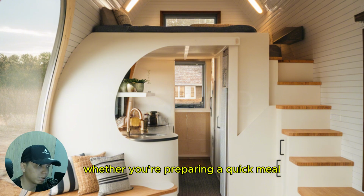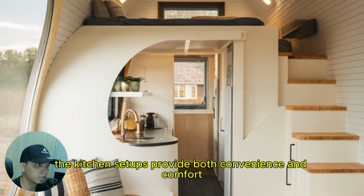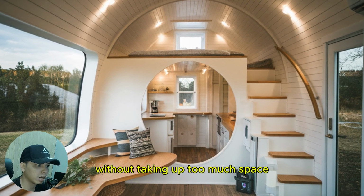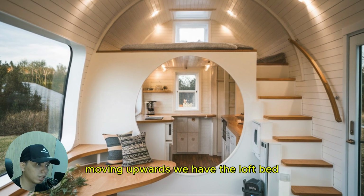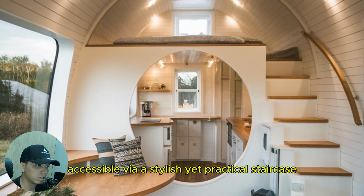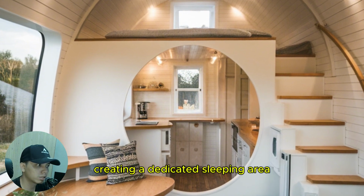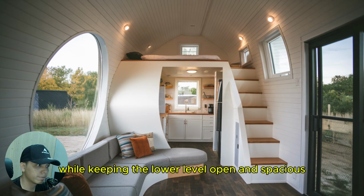Whether you are preparing a quick meal or brewing a fresh cup of coffee, the kitchen setup provides both convenience and comfort without taking up too much space. Moving upwards, we have the loft bed, accessible via a stylish yet practical staircase. The loft bed maximizes vertical space, creating a dedicated sleeping area while keeping the lower level open and spacious.